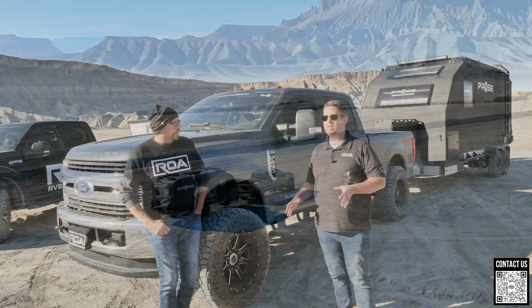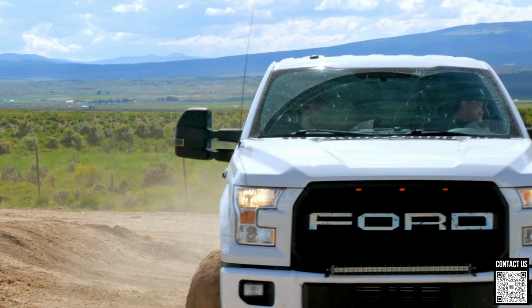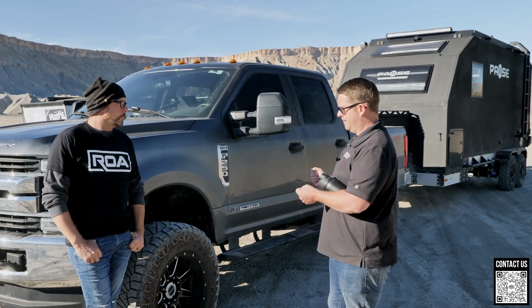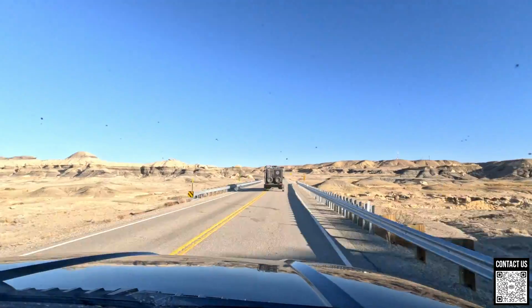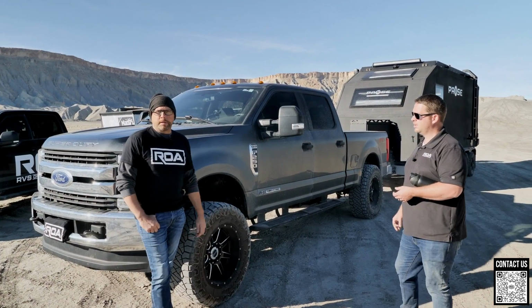Now, an F-150 as a daily driver down the road is going to be a more comfortable ride. This is not gonna be as comfortable. It's a little bit more of a truck to handle, but it's definitely going to tow way better. And this thing actually drove really nice. Yeah, for being in this for 3 days, I've been riding around with you in this. Oh yeah. And it's been a joy.